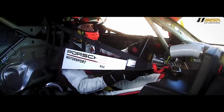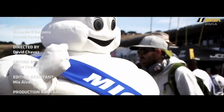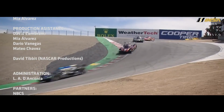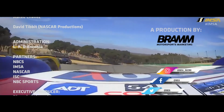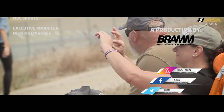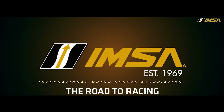The racing in Virginia is done. Up next, the IMSA WeatherTech SportsCar Championship and the IMSA Michelin Pilot Challenge head west, all the way west, to WeatherTech Raceway Laguna Seca in beautiful Monterey, California, where the high speeds and tight corners mean that anything can happen. Be sure to tune in next time to IMSA, The Road to Racing.